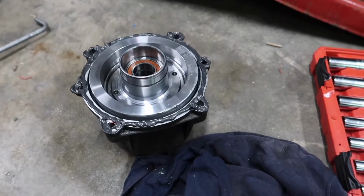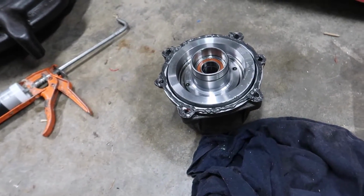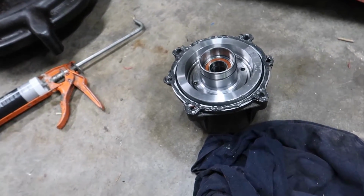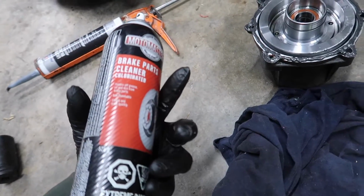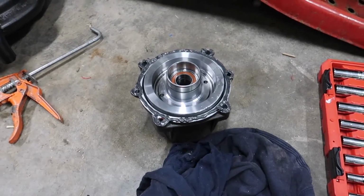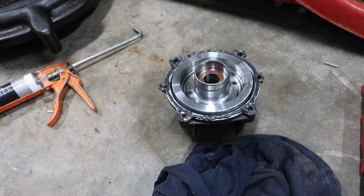Alright, so we're all cleaned up there. I got gasket maker on it. We're gonna go underneath the car and make sure it's clean. I just got some brake cleaner. I had to run into town quick and get some Canadian Tire crap and use it. So anyways, we're gonna throw this on here shortly and get it all bolted back into place.